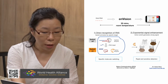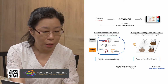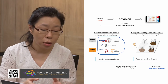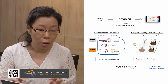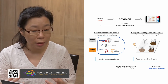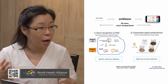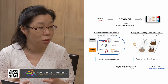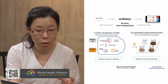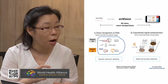In the presence of the target, the molecular complex is turned from an off state to an on state, such that it liberates a very active enzyme. So in this case, we are actually doing an information conversion from an RNA target into an active enzyme. The active enzyme is a very potent molecular catalyst, which can then go on to activate and recruit other friends and catalysis reactions to happen, that in the end we will be able to generate a very strong signal enhancement directly from this clinical sample, which contains the RNA target.